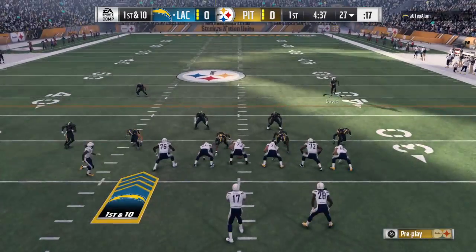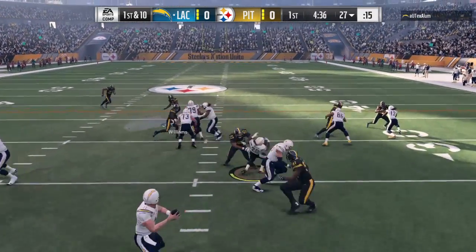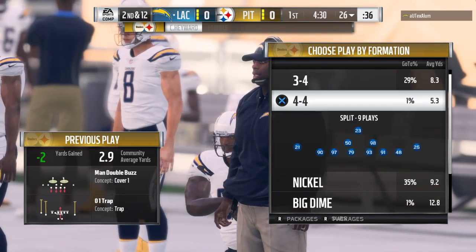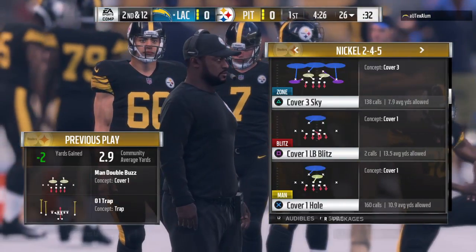Slot man moves right. They'll run. This is Melvin Gordon. And oh, a good hit there and knocked down hard. That's going to go as a loss of 2, and it'll be 2nd down. And Cameron.